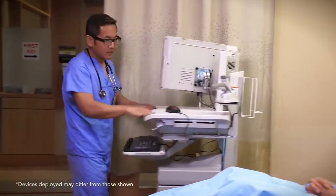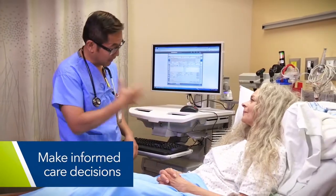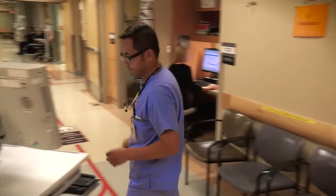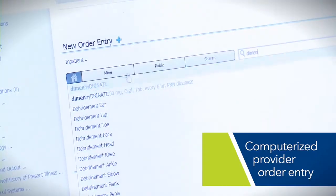One of the advantages with the Clinical Systems Transformation Project is that healthcare providers will have immediate access to the patient's complete health record. There are a number of steps that are going to be implemented. The first and perhaps most important is the electronic order having been entered directly by the healthcare provider.